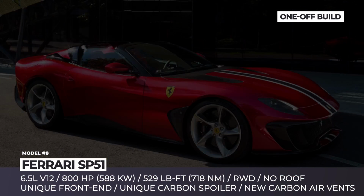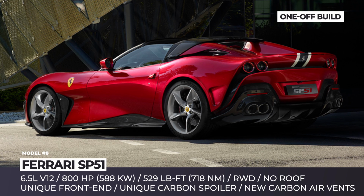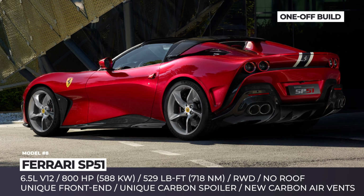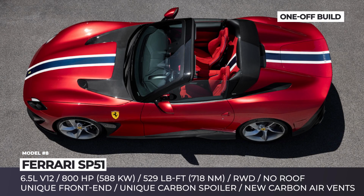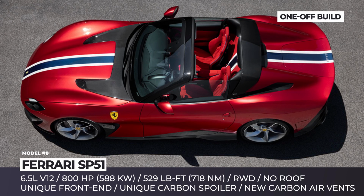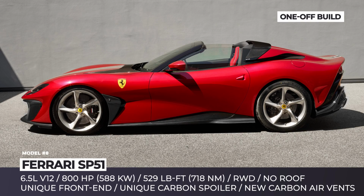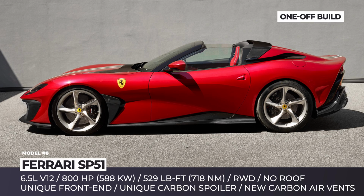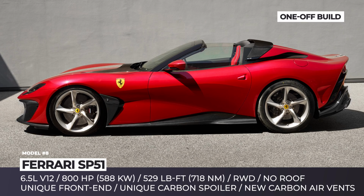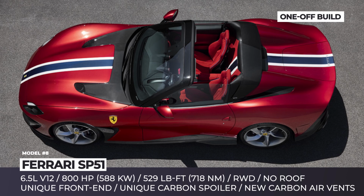Ferrari SP51. This one-off creation for a secret collector from Taiwan is based on the 812 GTS, sharing with it the chassis, layout, and surely the 800 horsepower 6.5-liter V12 naturally aspirated engine. The car's livery pays tribute to the 1955 Ferrari 410S with a white and blue stripe running along the bodywork. The biggest change, however, is the complete removal of the GTS's retractable roof. This change forced the Ferrari Styling Center to implement several bodywork modifications and carry out extensive wind tunnel testing.